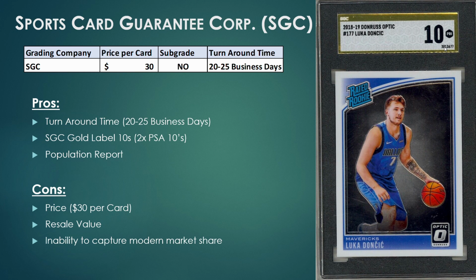So some of the pros of SGC would be that the turnaround time is the quickest in the industry at 20 to 25 business days. Another pro would be that they do have the SGC gold label, which you can see on the right on the slab there, and that sells for about 2 times the amount of a PSA 10.